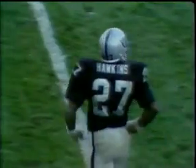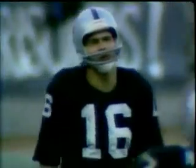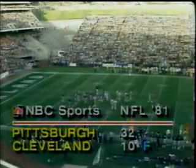First and 20. And it is low to Hawkins, incomplete. That will stop the clock. 9:24 left to go in the game. I believe we're the only game that's still underway. So let's check the scoreboard. Everything should be finals. All right.